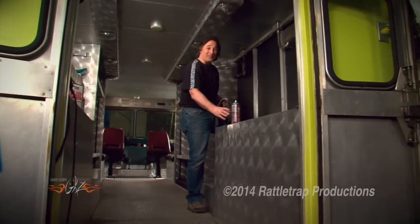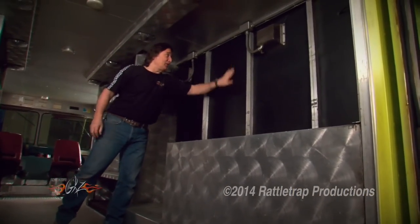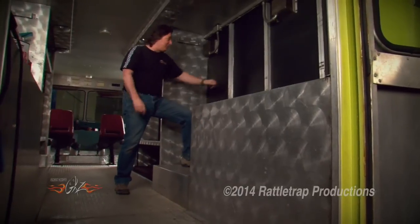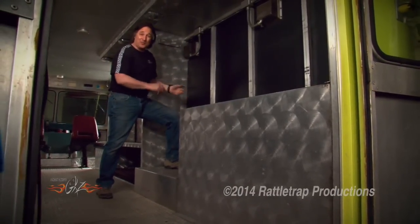Wow, what a difference that makes. It already sounds better in here and definitely looks better. All right, now we're ready to mount those toolboxes. Like I said, they're going to go right here above the rear tires. Then we're going to bolt the back of the toolbox to these uprights so they don't bounce around on us when we're rolling down the road.